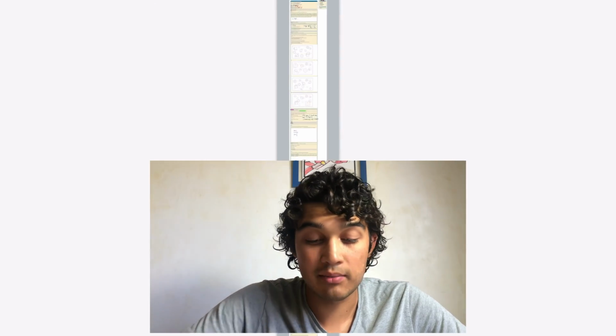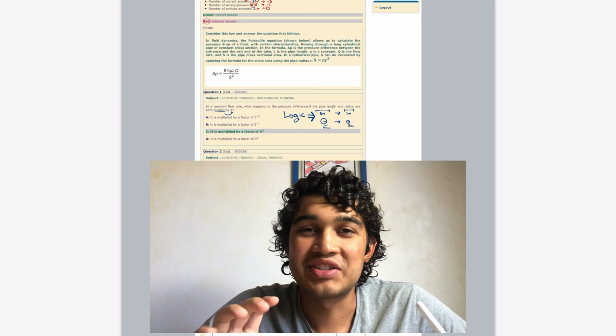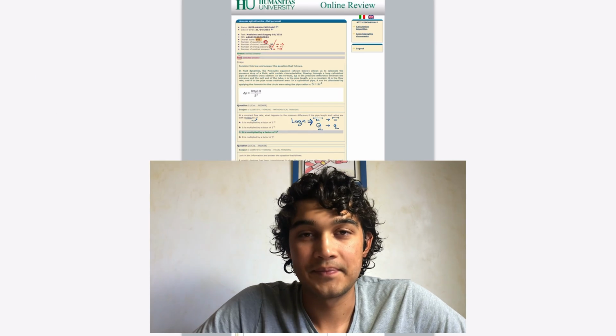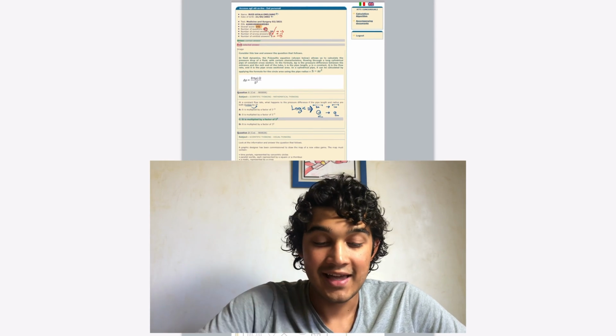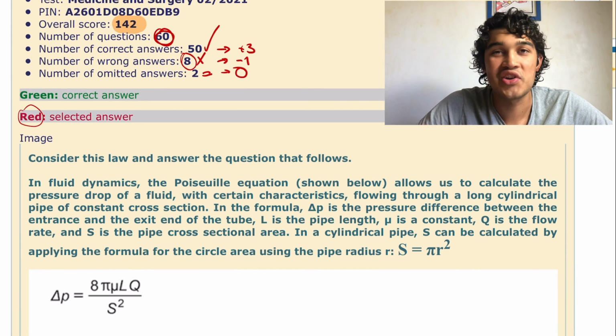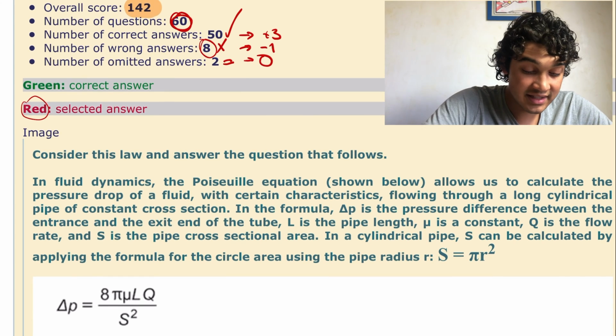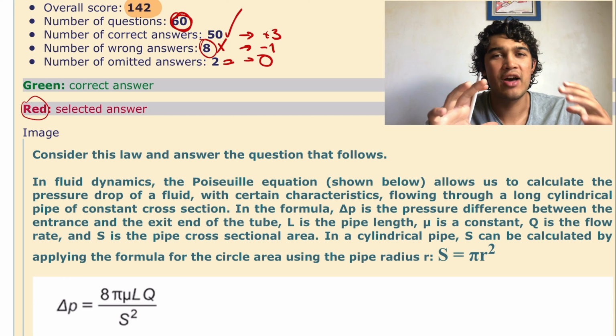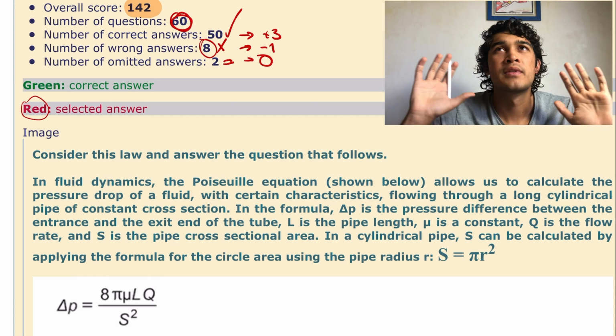That's 8. Now let's go through the 4 different types of questions, just so you can see how you would do. So let's go through question number 1. Question number 1 was tricky because it took me a long time. I click the link, I open it up, and this is all I'm seeing: consider this law and answer the question that follows. Now, just by saying consider this law, I have no idea what law they're talking about. I haven't studied physics yet. I haven't taken physics since 8th grade.